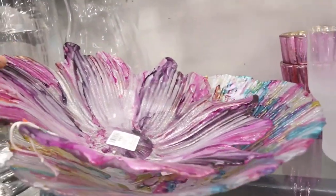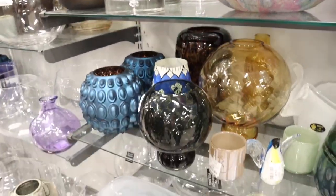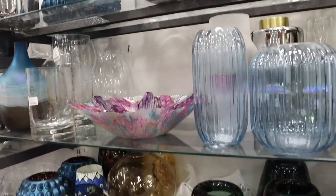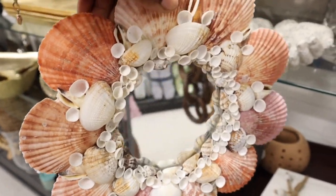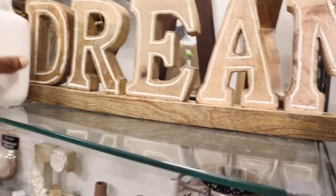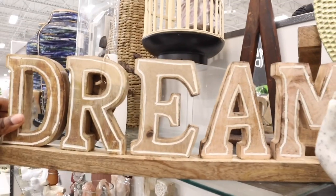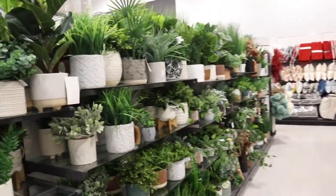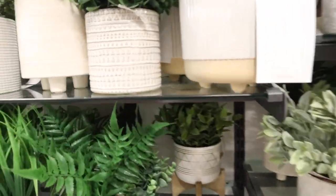$24.99. These are not bad. All of this is just making me want to shop. Dream. You should always dream and follow your dreams. Ooh, I love to see this aisle. This is my type of aisle.